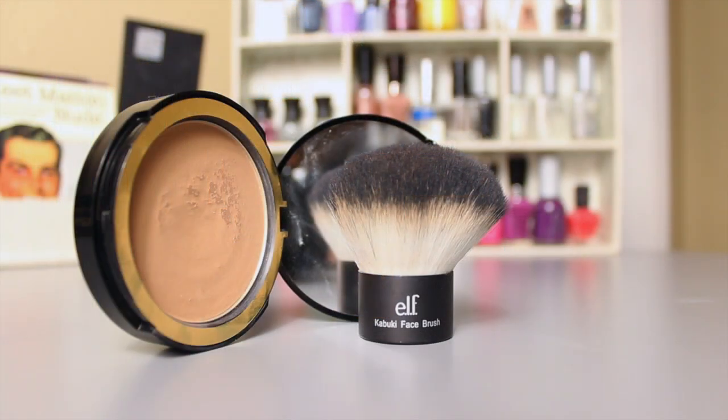Okay, since I've been sick so much, I didn't want to apply much of anything, honestly, but I always feel like I need some kind of foundation whenever I'm gonna go out, and I don't want to look sick, but I'm sick. So what I've been using is this foundation by Too Faced. This is the Cocoa Powder Foundation, and I've been using it once again with my loyal Kabuki brush from e.l.f.